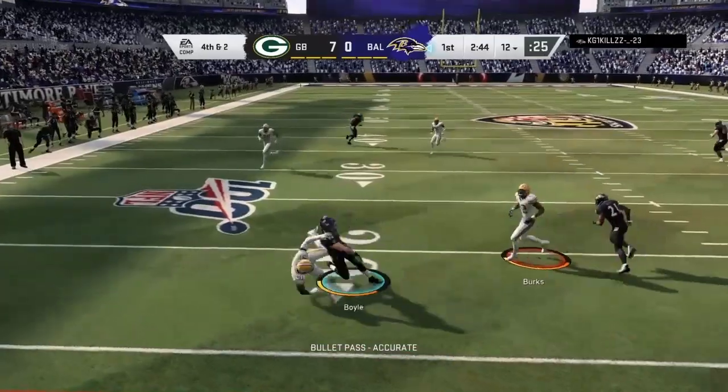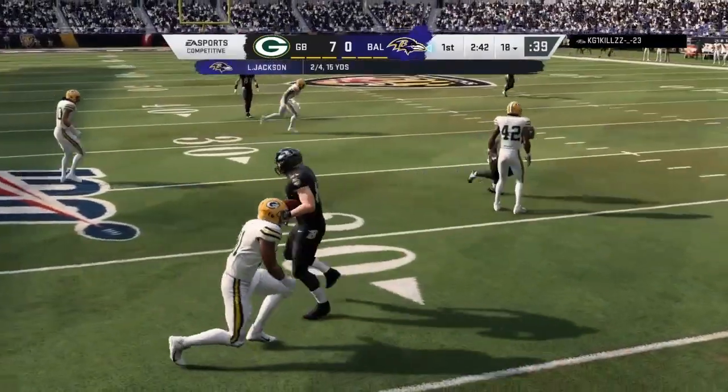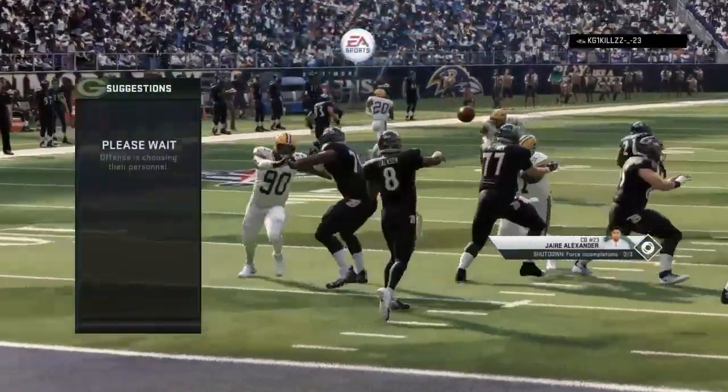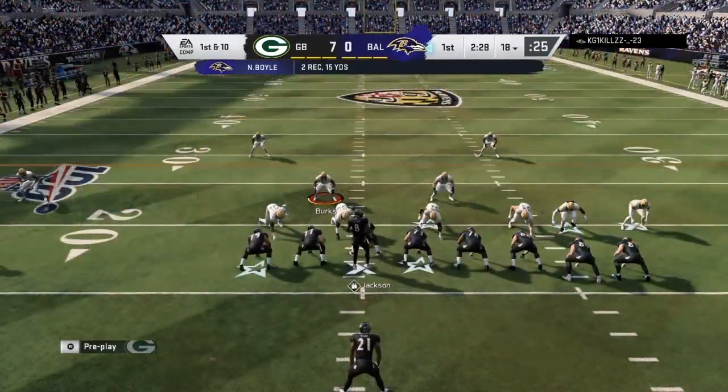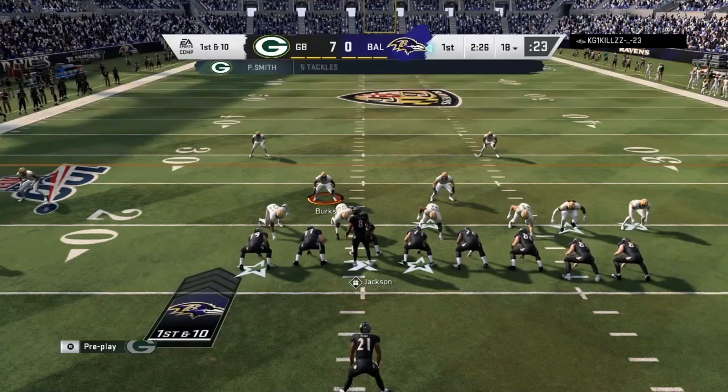Jackson now. That's into the hands of the tight end, Boyle, and he'll have the first down as he's up to about the 18. A curious decision to go for it, but it pays off with a first down.